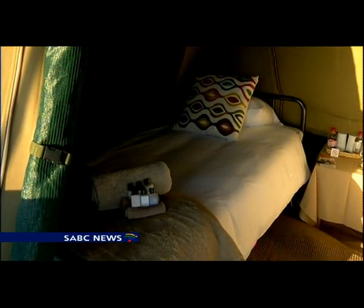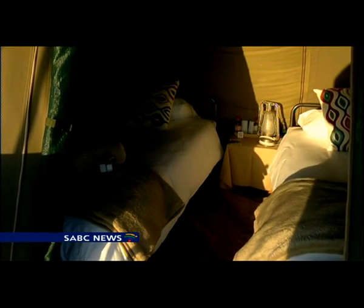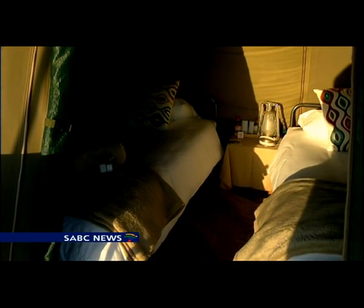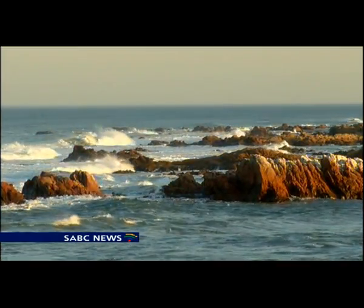We have proper beds. We have electricity to every single tent, and there's warm blankets because the nights are cold. So there's an electric blanket in every tent. In the evenings we do a turn down exactly like you would in any setup in a hotel or a lodge where there would be fixed accommodation. It's the perfect camping experience, but with all the added luxuries.